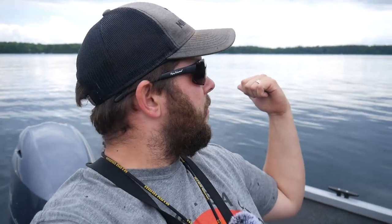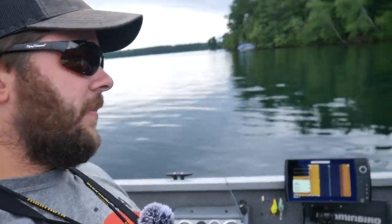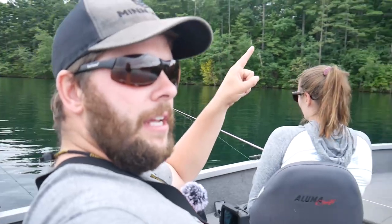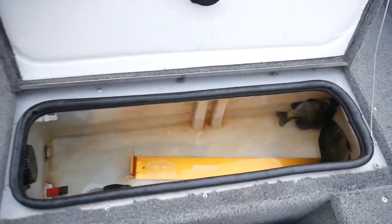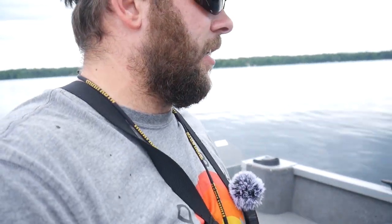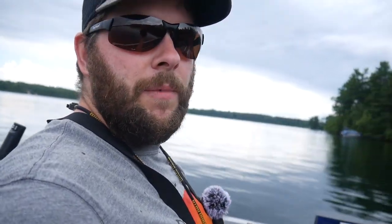Did you just see that big fish jump behind me? That was pretty neat. Hopefully you got that. I think, did we get that? Yeah, got that. So we're just sitting here, a little bit of breeze coming in, probably gonna get rained on. We got three big old bluegill in the live well already. Couple more left. We're gonna get home, filet them up, and eat.